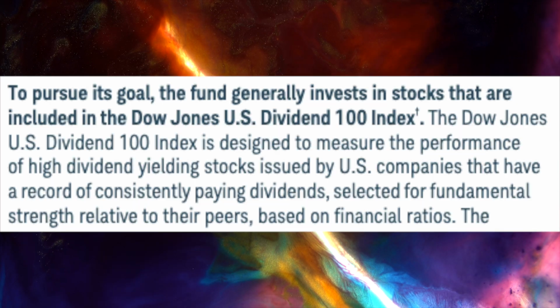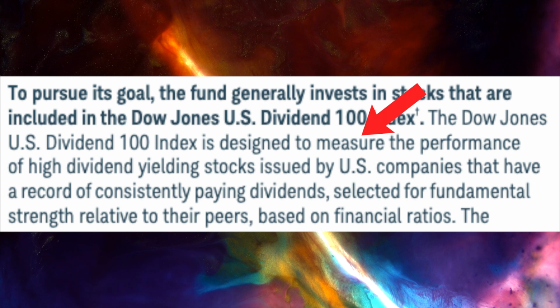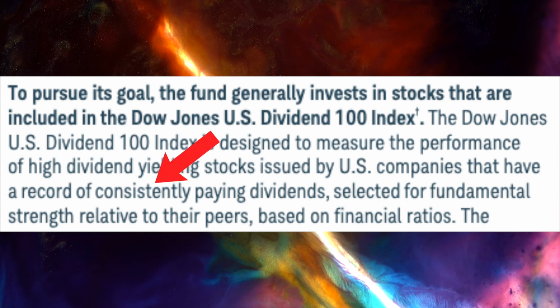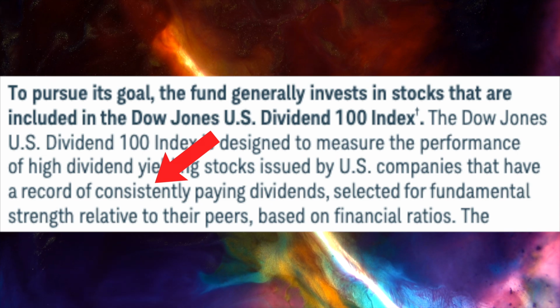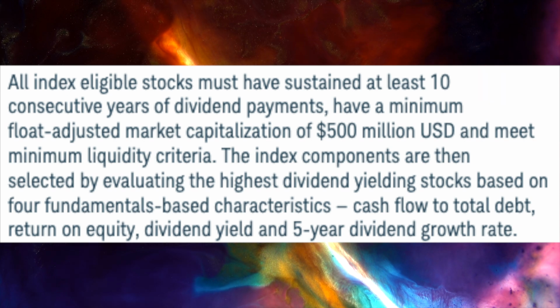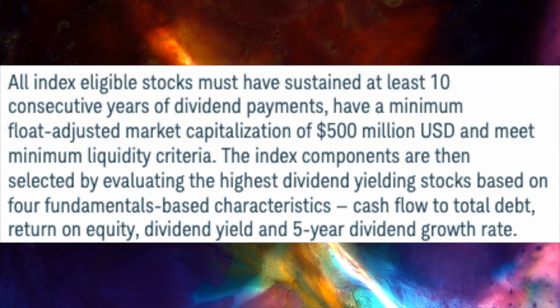In order to do this, the fund managers invest in stocks that are included in the index, which is designed to measure the performance of high dividend yielding stocks issued by US companies that have a record of consistently paying dividends. Now, they're selected for fundamental strength relative to their peers based on financial ratios. And for a stock to be in SCHD, it has to have had a 10-year history of paying a dividend, have a market cap above $500 million, and meet liquidity requirements.